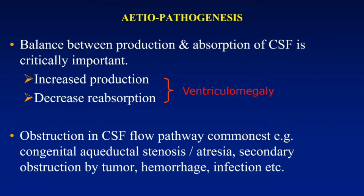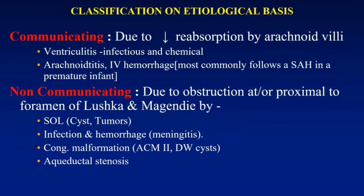Now, if there is any imbalance between the production and absorption of the CSF, maybe because of increased production or decreased reabsorption, there will be ventriculomegaly. Hydrocephalus may be classified as communicating and non-communicating. Communicating is due to decreased reabsorption by the arachnoid villi, such as in case of ventriculitis or arachnoiditis, or intraventricular hemorrhage, which most commonly follows a subarachnoid hemorrhage in a premature infant.